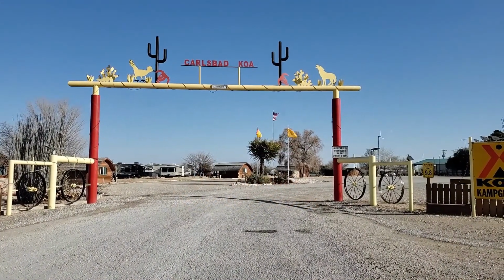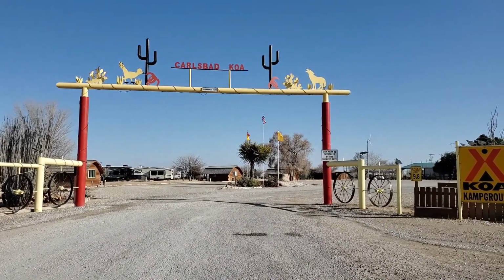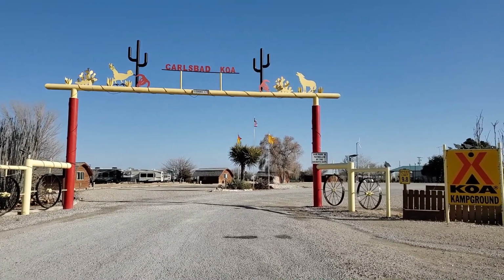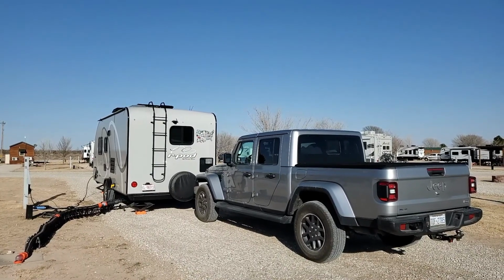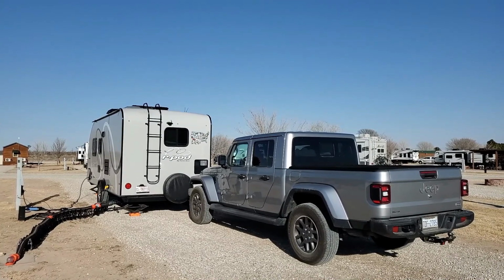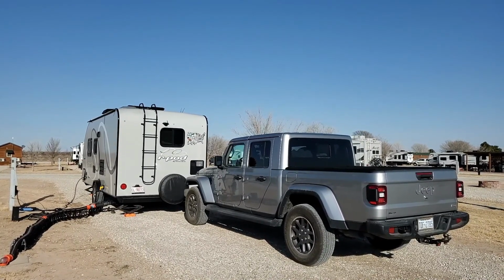We are at the Carlsbad KOA in Carlsbad, New Mexico. It's about a 45-minute drive to the Carlsbad Caverns and about an hour drive to Roswell. We are in site B11 and it's a pull-through full hookup site, and it's so big that our little R-Pod can go in the middle and we can park the truck in the front or the back.